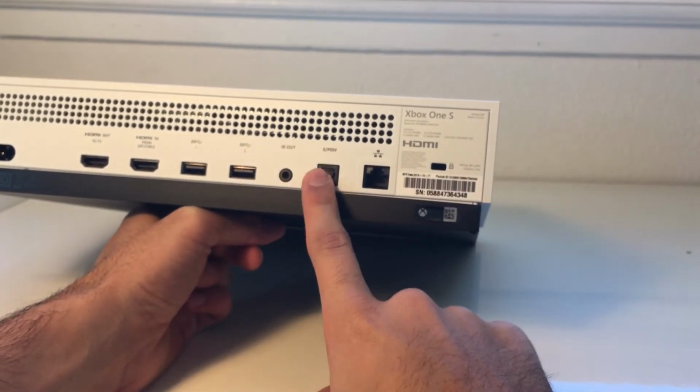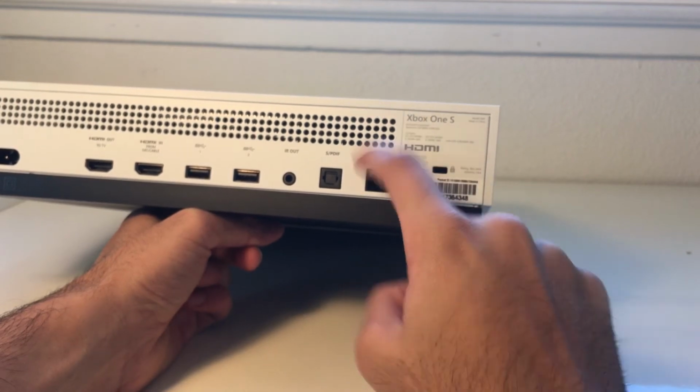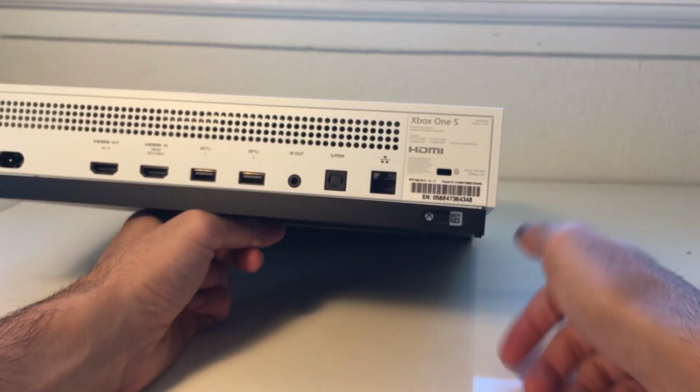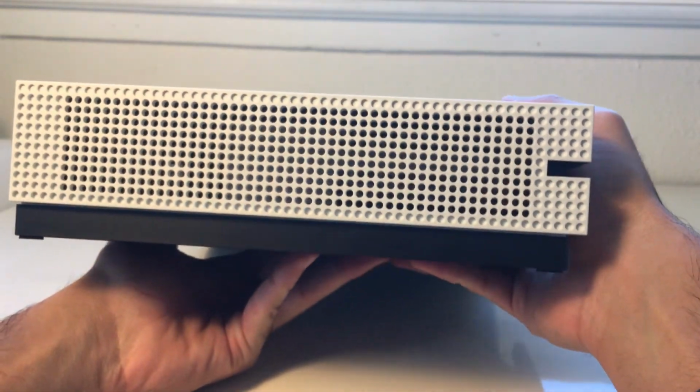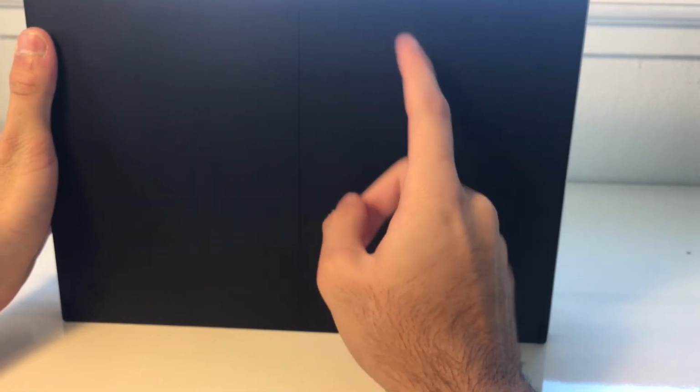You have optical audio, and then you have LAN, Ethernet, and you have my serial number. Go ahead and use it. And you have more ventilation. And inside the console, I believe there's a Master Chief, sort of an Easter egg, I guess, in real life. Doesn't really happen. And there's a little Spartan in there.